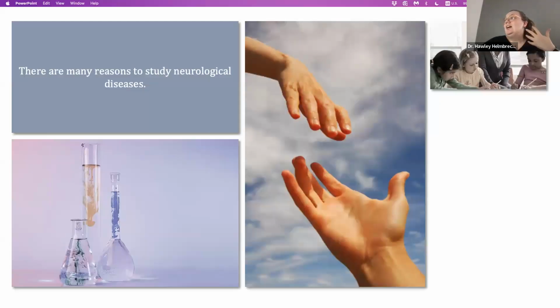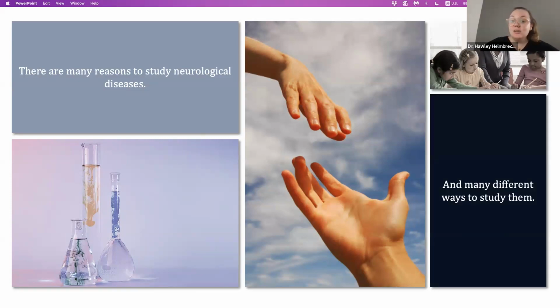There are reasons like scientific discovery. What do you want to know? What can you learn mechanistically about how we learn or grow? Or we want to help people, like the lab that I came from is hoping to develop new drugs that can help treat diseases. And there are many different ways to study them.